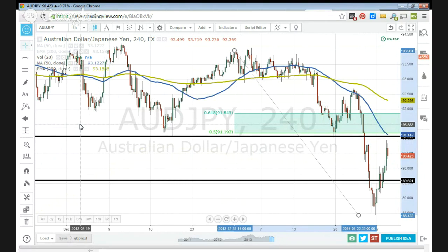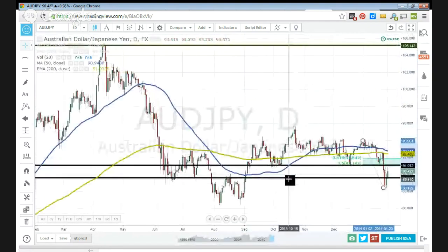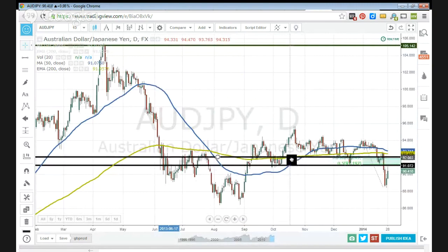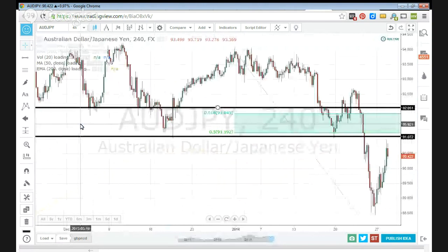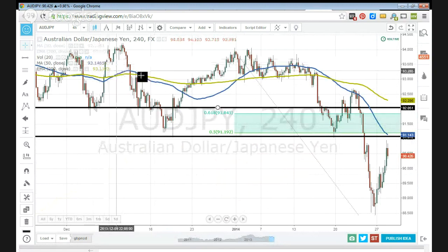Let's jot this down. Okay, so it looks to me like 91.14 is a good level to short at. Let's go back to the daily. Okay, we can remove. Excuse me, 91.07. We'll short there. Actually, let's zoom into the 4-hour chart. Okay, 91.07. 91.14 is where the 50 simple moving average is.